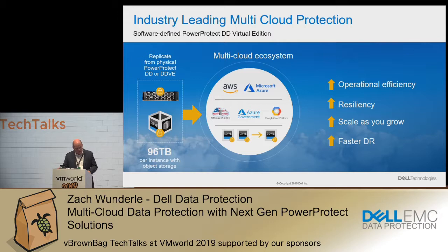The next option customers have is leveraging the Data Domain Virtual Edition I talked about earlier inside of the public cloud of your choice. Today our Data Domain Virtual Editions are available in 96 terabyte chunks, and you can layer on as many as you want inside of the public cloud. We're available in AWS, VMC, Azure and Google today, and we're looking at multiple clouds in the future. But this is to protect data that is already out in the public cloud space.